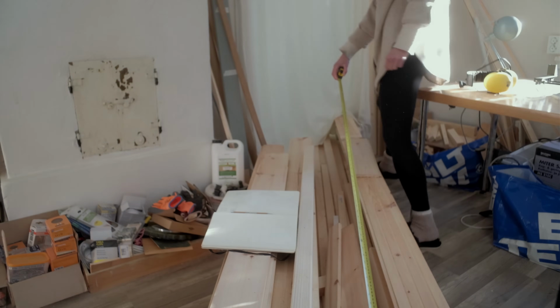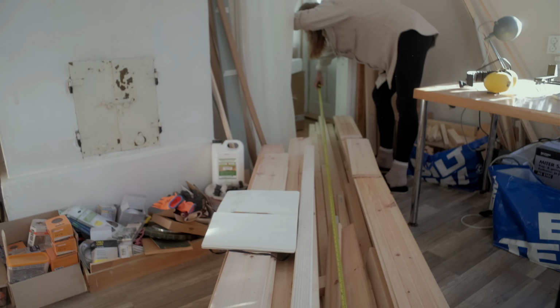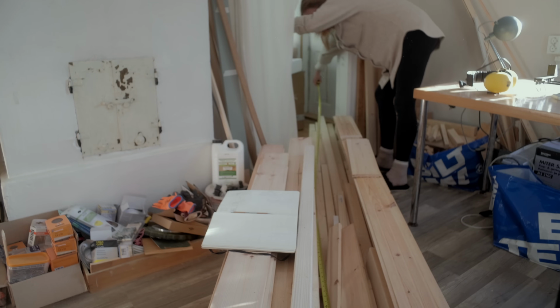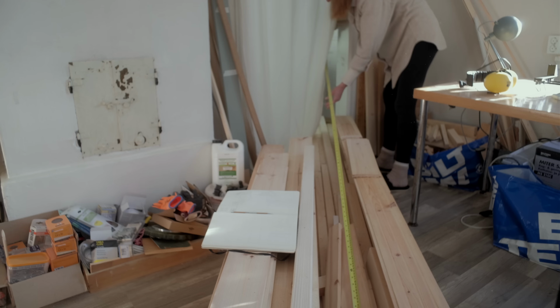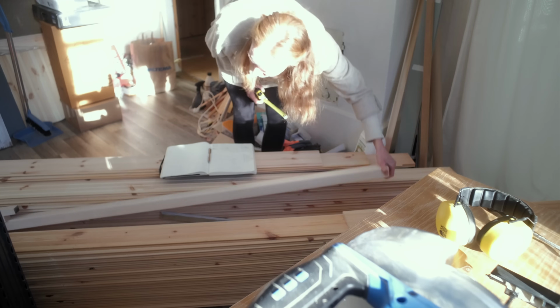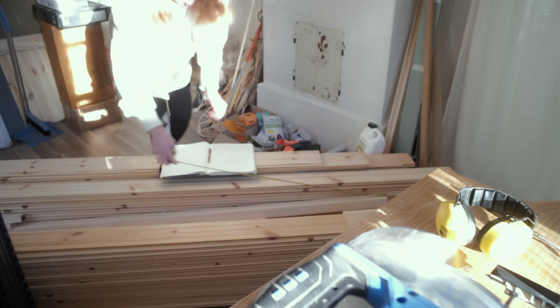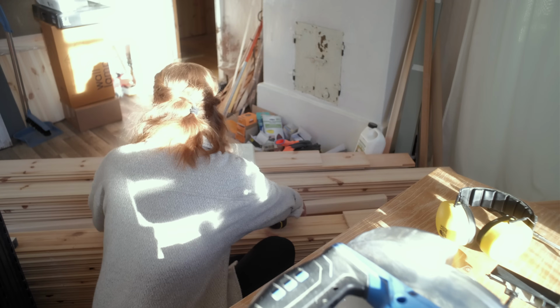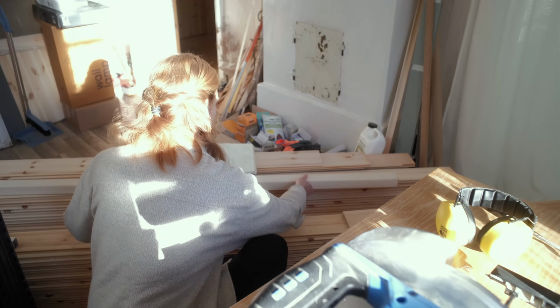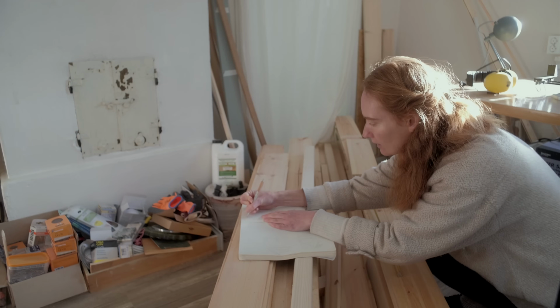Yeah, let's do some measuring and writing down what I actually have. My room's 460. I have some of these 45 by 45s, they're quite important. Alright, let's check the sheds.